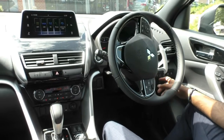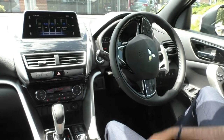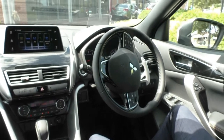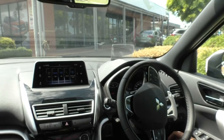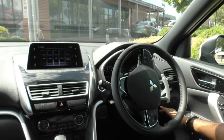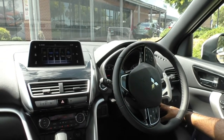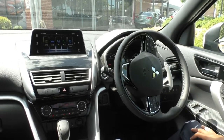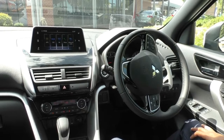Next to that, again, probably one of the coolest features about the Eclipse Cross, your heads-up display. So as you can see, when you press the HUD button, it does pop up a little display. Next to the button for that, you have got your brightness control, but you've also got the angle adjuster, so you can actually change the height of the display just to get all the information nice and central for you.